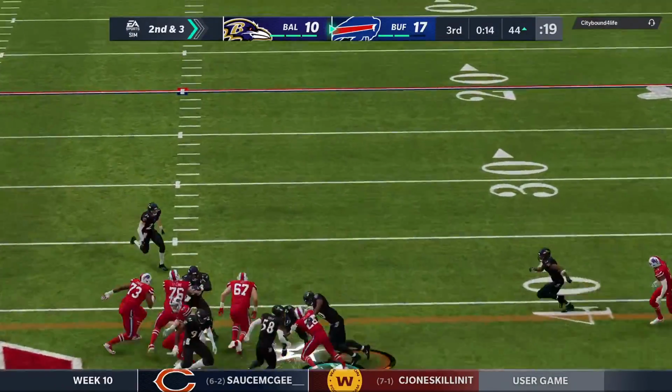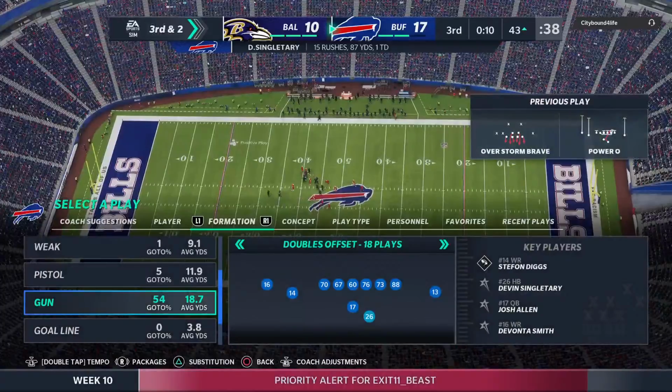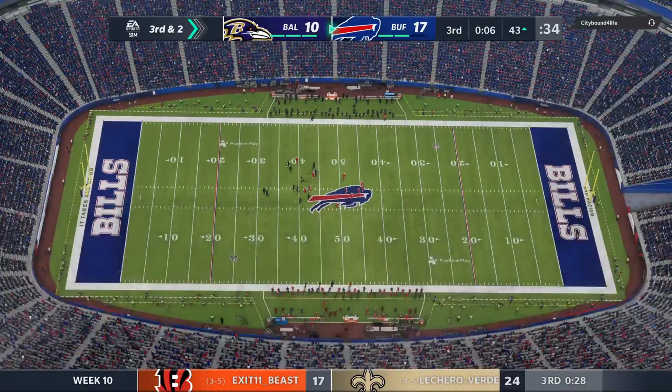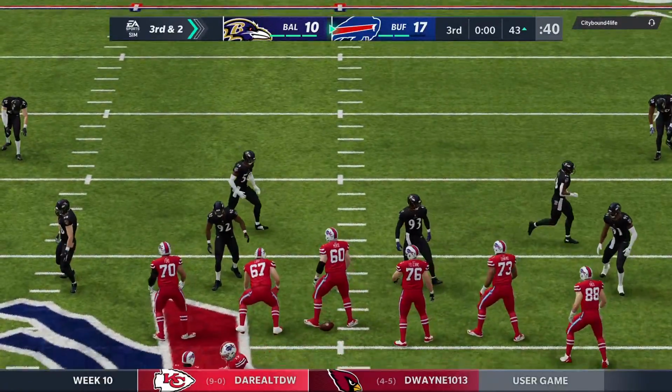Singletary here, running out of the gun, and he's going to get stopped up quickly. Give him a yard, down to the 43. Down at the 43-yard line. It's a gain of a yard. Brings up 3rd down and 2.